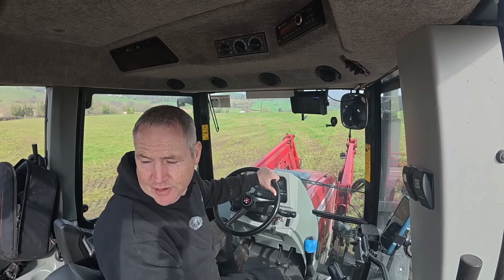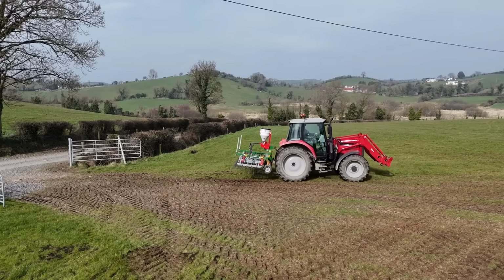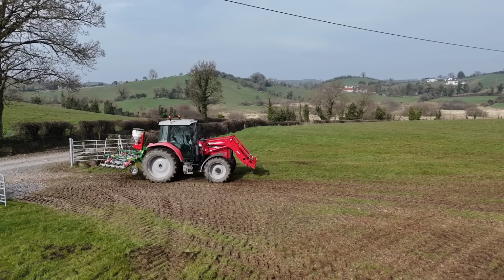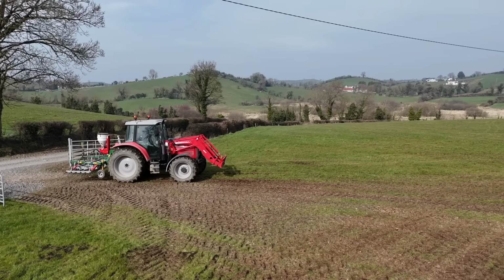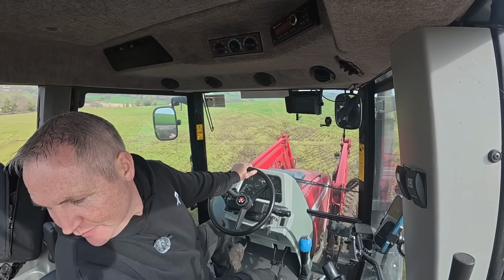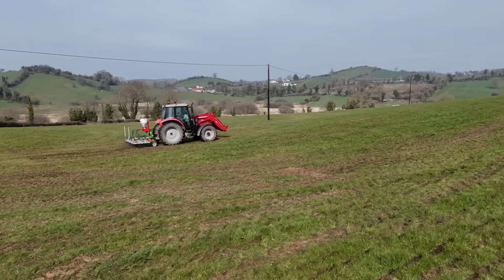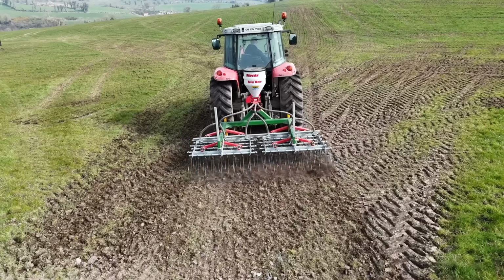I know one of the advantages of using a pipe system would be you wouldn't have any of this tramping. You'd be going in and out of the gate once, twice, and that's it, done. But one of the advantages of doing it yourself is, well, I don't have to pay anyone to do it for me. I've saved that piping bin by being able to do it myself.